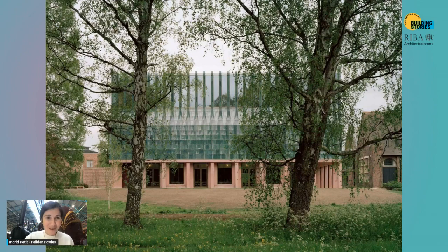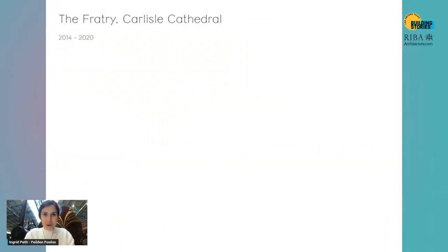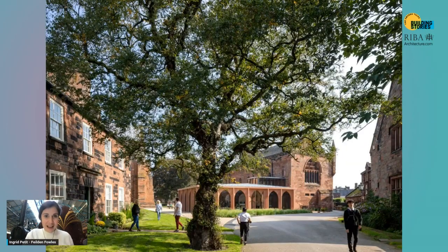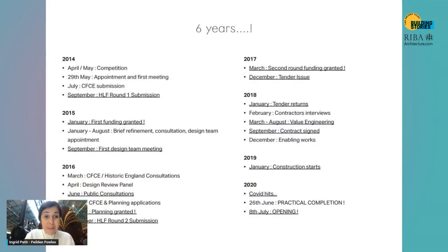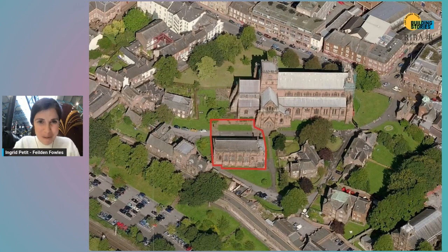Today I'm at the Railway Museum, which is the new project I'm working on, so I'm hoping it will stay quiet. I will talk to you about the Fratry project, Carlisle Cathedral, which has been a very interesting project to work on and a very collaborative process. It's been a very long program of 6 years, partly due to the significance of the building. We're on a scheduled monument site. The Fratry building is a Grade 1 listed building, and also because of the funding methods, we went through an HLF project. So it was quite a long process, which started with an invited competition and ended with a completion during the lockdowns of COVID. So quite a challenging program.